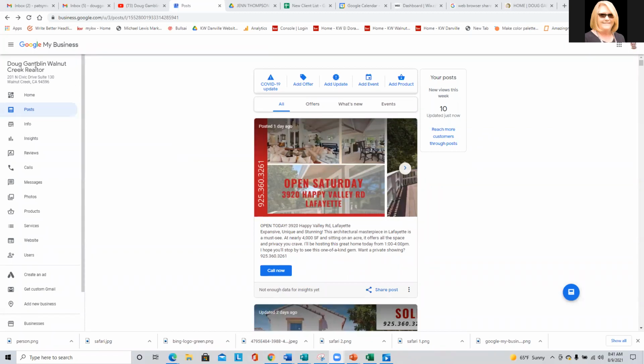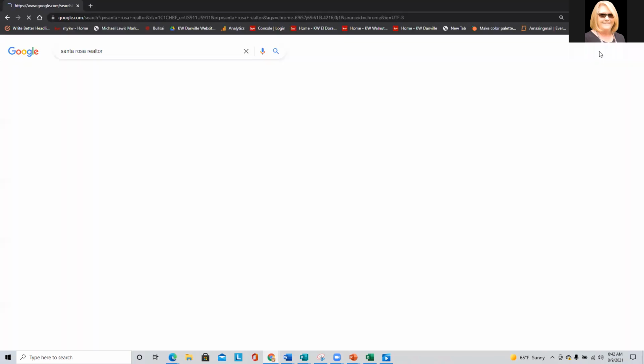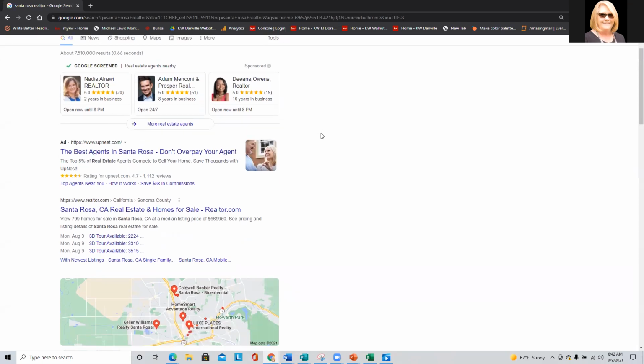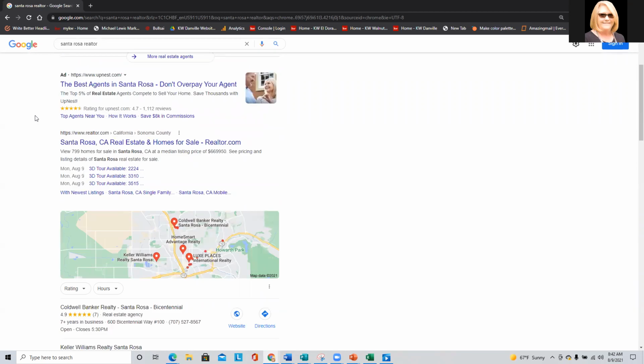And because it's proximity, they want to put you on a map, remember? They're going to put you on a map. So if I go over here, let me go incognito and let's look at Santa Rosa Realtor. Here are those Google ads that cost money. Because there are so many of them now, 7 million, 7.5 million, you're only going to show up not very often there, by the way.